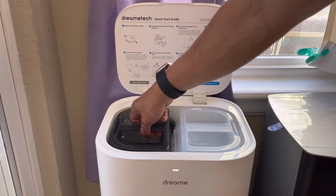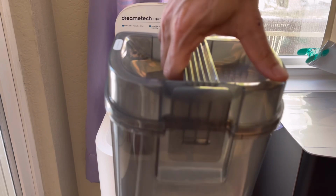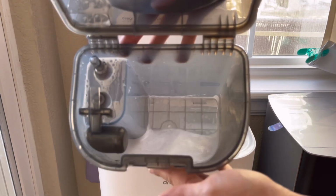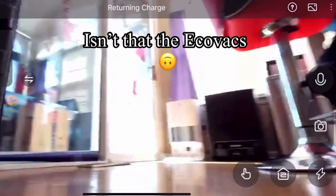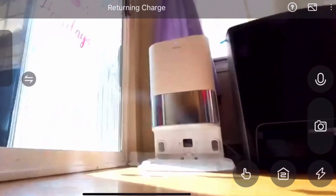Now let's lift up the lid here. As you can see, these water tanks are a little bit smaller, about 2.5 liters. I think the average size is about 4 liters, but they get the job done. First thing I noticed is how much smaller it is versus the Roborock version. Roborock was shorter and wider, but this definitely stands pretty tall, but it's pretty narrow, so you can slip this in a corner or something.